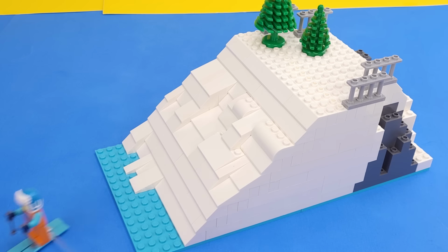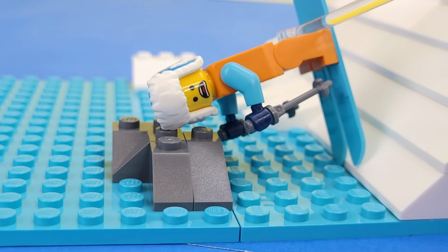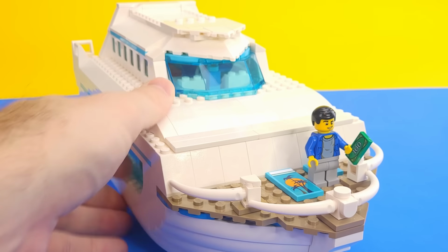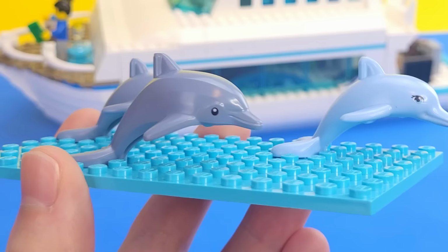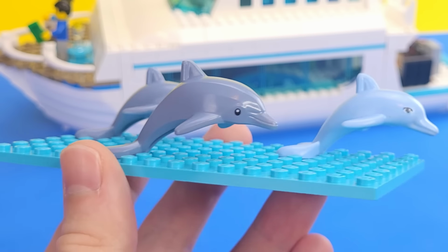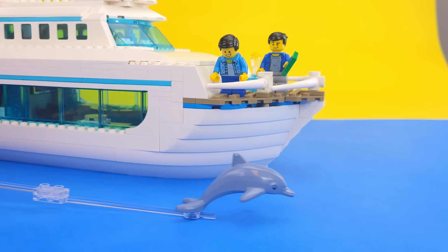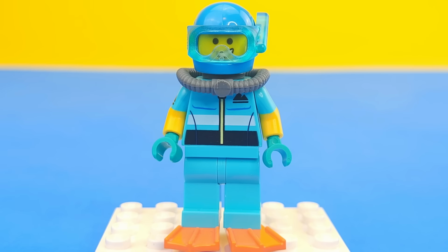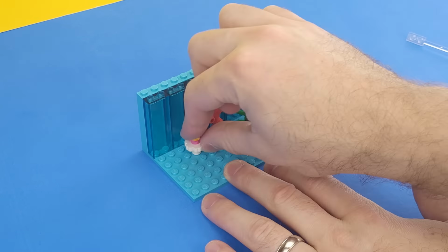However, on one of his descents, George crashed his head into a rock, giving him a major concussion. Another card was for a dolphin cruise, which worked out perfectly since I built this yacht in my last video about winning the lottery that you should definitely watch after this one. This card is for snorkeling in a coral reef, so I gave George some snorkeling gear and whipped up a small one for him to swim through.